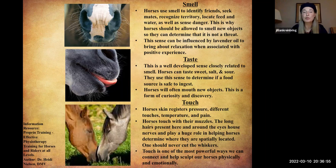And sometimes we go too far and we desensitize them. Desensitize is exactly what the word says. They are desensitized. I don't want to desensitize my horse. I want my horse to be responsive, right? That's an important thing, which means that I want my horses to tap into all of their natural senses, okay?